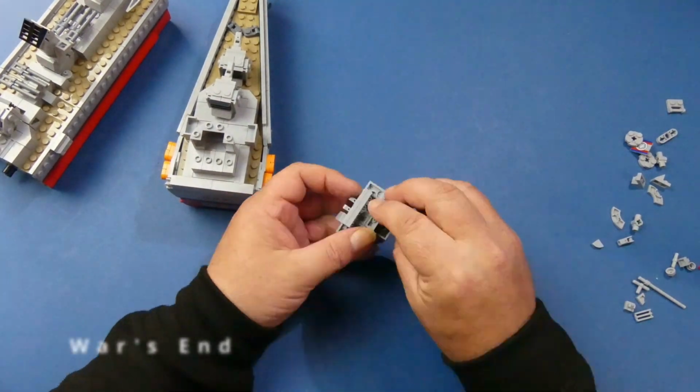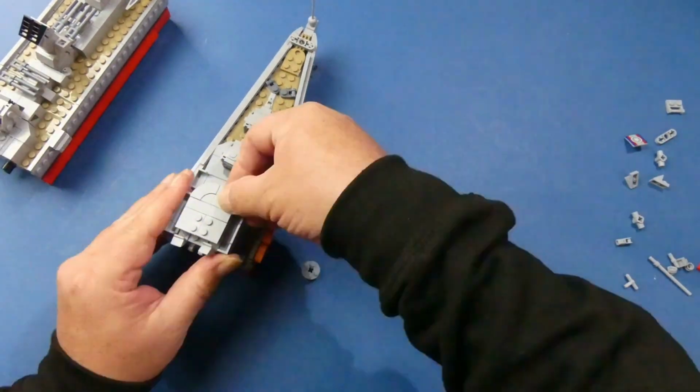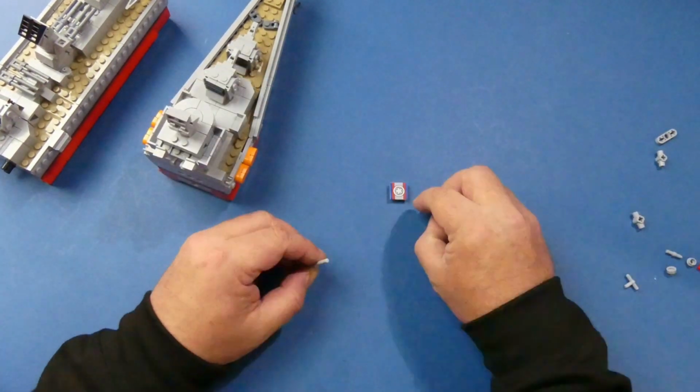After the liberation of the Philippines, she returned to the United States for an overhaul and training, taken into reserve in January of 1947.